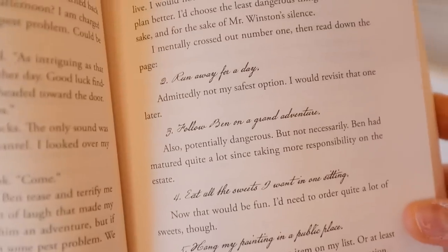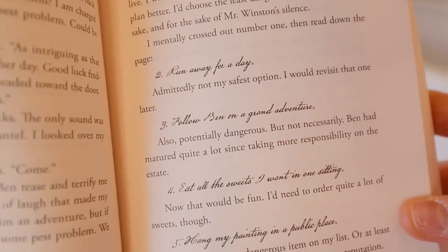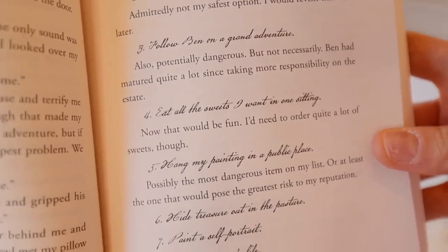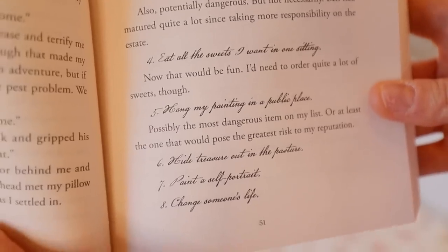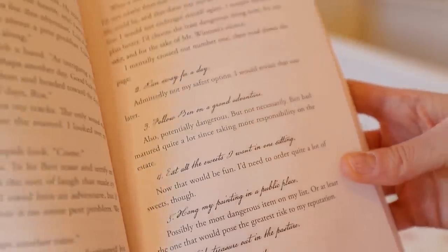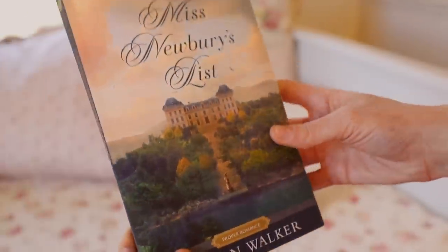Some of the things on her list are like eating as many sweets and desserts as she can in one sitting as possible. So there's this scene where they go to a bakery, they buy out the entire bakery and go have a picnic, and they eat so much that they're just laying there sick. It's so cute. And then learning how to swim. A lot of it is outdoorsy.